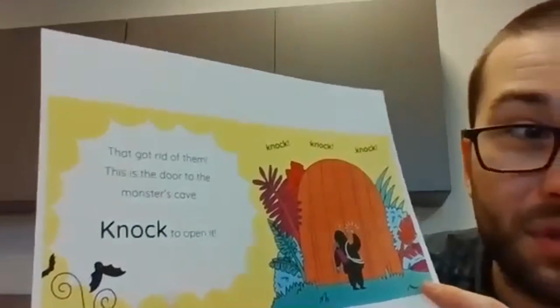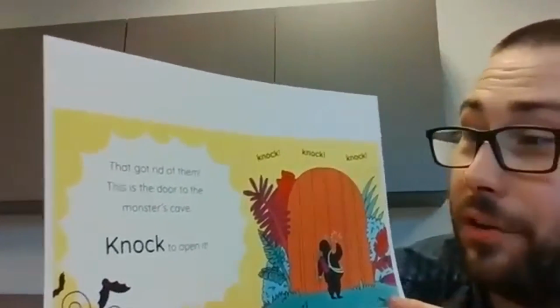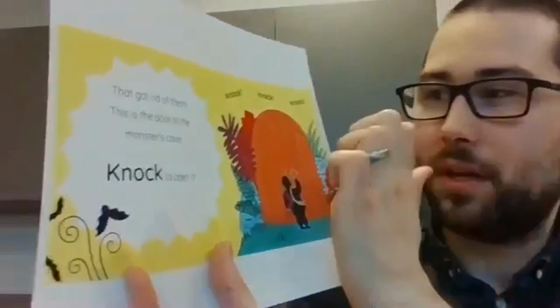This is the door to the monster's cave. Let's knock to open it. Are you ready? Let's do it together. You can knock on your screen just lightly if you want to. All right, so knock, knock, knock. Think the monster will let us in? Let's find out what happens.